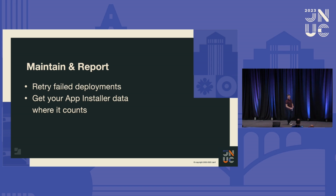So what you can do, and what we do, is we get our app installers, we parse for any failed deployments, and we go ahead and just hit a retry. We do that a few times a week, and our metrics reflect that. They've improved considerably since we implemented that mechanism.